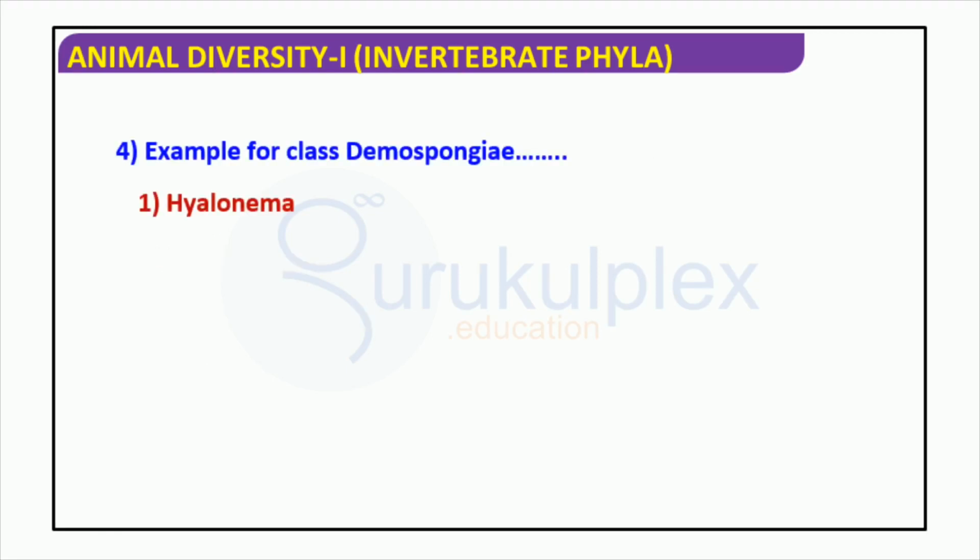Demospongiae is the first class of invertebrate animals to be discussed in this slide. This class includes species such as Hyalonema, Grantia, Sycon, and Euspongia. These species can be found in both marine and freshwater habitats and are filter feeders. A soft skeleton composed of siliceous spicules is present in Demospongiae, as well as numerous chambers connected by channels. In terms of color, these animals can be found in a variety of shades such as bright red, orange, yellow, and purple.